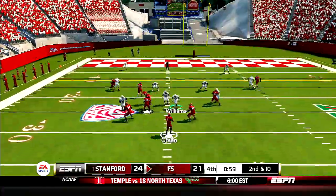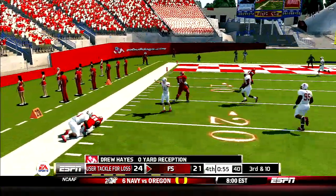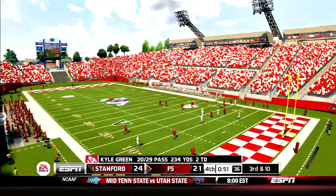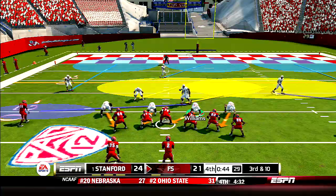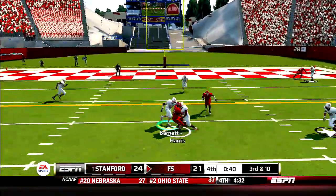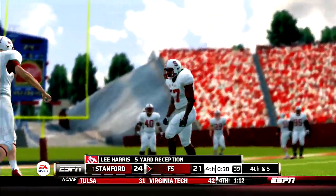24-21. We'll see Green here drops back. Screen pass here. Nice play there as Hayes gets the catch. Gets no yards on that reception. As a nice stop there from Reese recognizing the play. 3rd and 10 coming up. Green throws one to Harris. Harris gets the catch. 5 yards of the reception.